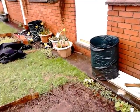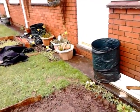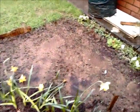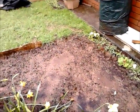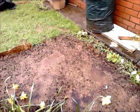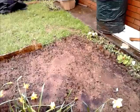All things being equal, that soil is going to be turned out now and put onto this lawn here, which is a bit of a bog at the moment. I might just put some herbs in here. It's handy for the back door.